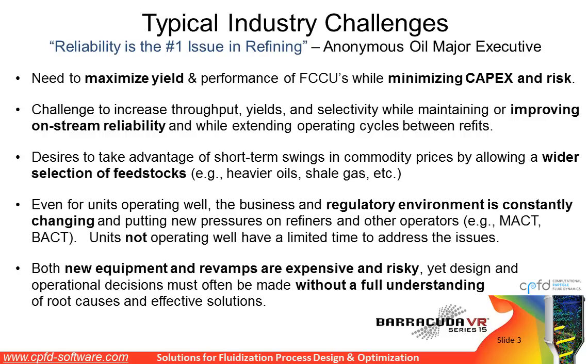We want to maintain or improve on-stream reliability and possibly even extend operating cycles. There was a time when operating cycles were 3 and 4 years. Now 5 years is common, and I think some folks would like to extend that even further.